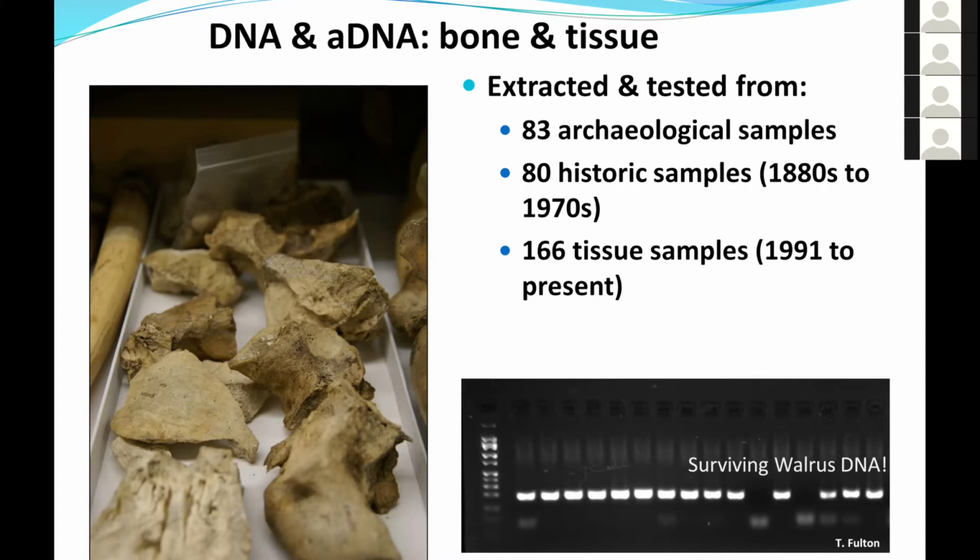So I don't really have too much to tell you about it, except that we definitely have really good surviving walrus DNA. And so this should help us out quite a bit in looking at those sort of population bottlenecks. We're assuming we'll see something during all of the height of the whale and walrus hunting in the late 1800s, and potentially something maybe during some of the warmer periods, but we'll have to see.